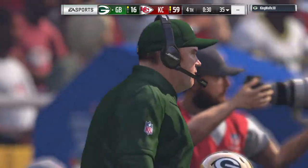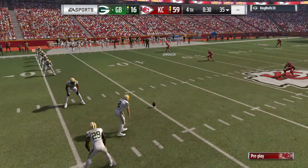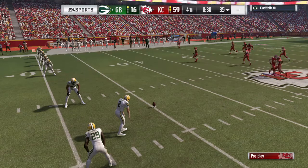And whistle blown. A timeout here is taken, and it's taken by the kicking team. That'll leave them with just 1 remaining in this 4th quarter of play.